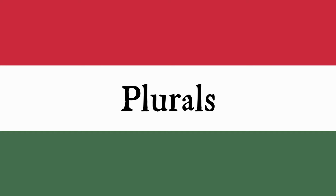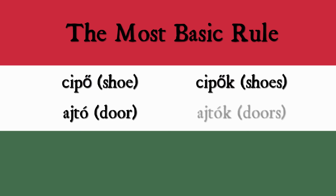Let's get started. Hungarian plurals are made using mainly a K and some other vowels. The most basic rule is that if a word ends in a vowel, it will add a K onto the end to pluralize it. Cipő will turn into cipők, and ajtó will turn into ajtók.